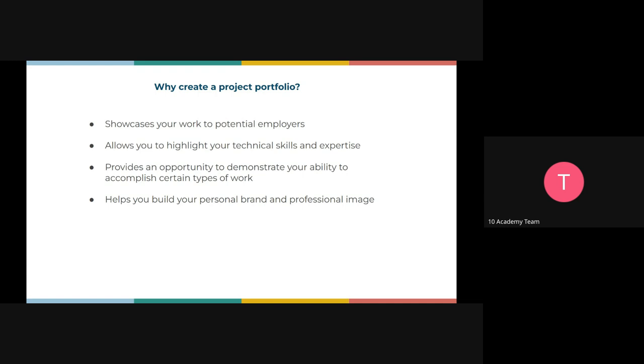So in addition to having your CV, and we're going to look at how to craft a good CV next week, always have a portfolio that has more details in terms of the projects that you've done. It has more information as compared to a CV. Sometimes with a CV you're required not to put a lot of information, so you limit it to a few pages.